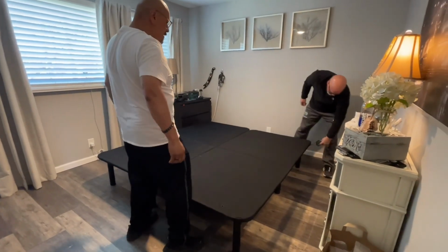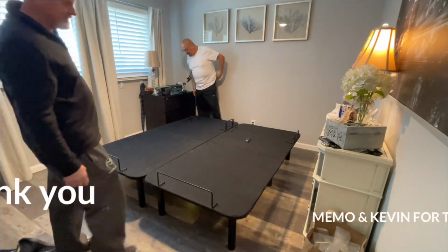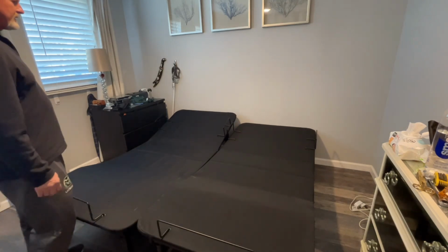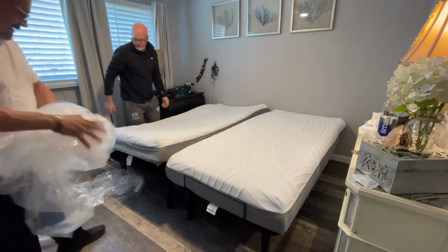Nice. Two lights underneath. Yeah, it's flashing. There we go. Hey, guess what? It works. Then all we had to do was add the memory foam mattresses to the platforms.